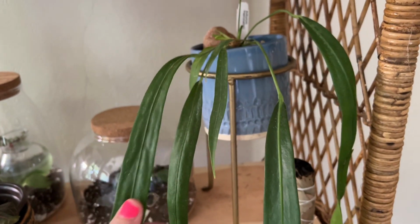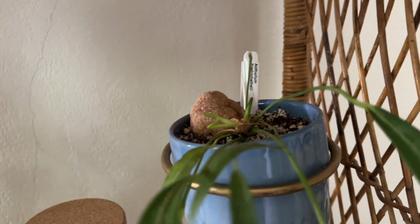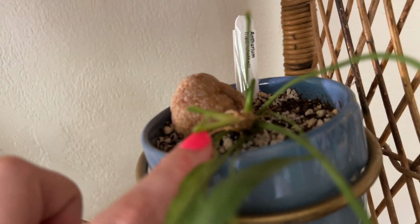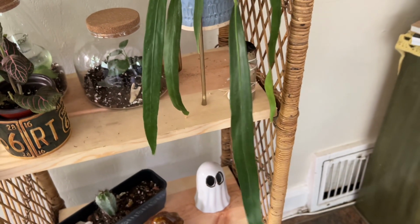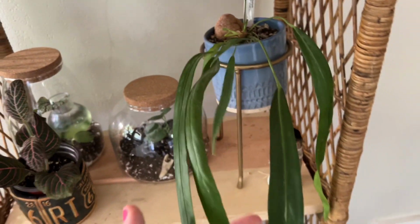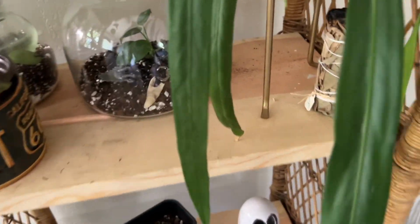And down below I have this Anthurium forgetii. There's the name there with this little crystal. Doing all right. Some new leaves are starting to come out now. It's just getting a little stuck there. But the leaves, excuse me, are very strappy, if that makes sense. Very elongated, sort of like a lot of the Anthurium of the platyphyllum and other beautiful varieties.